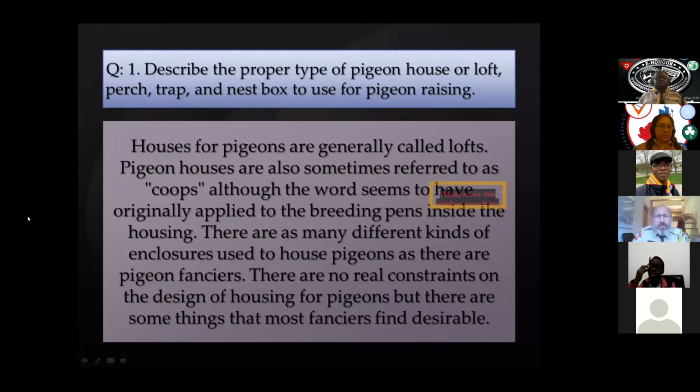Houses for pigeons are generally called lofts. Pigeon houses are also sometimes referred to as coops, although the word seems to have originally applied to the breeding pens inside the housing. There are many different kinds of pigeon houses, all different sizes, shapes, and colors, and there's no real one design. You can have any design you want, but you've got to have some basics inside them though. The house can look anything you want it to look, as fancy as you want or as plain as you want. So let's have a look at some of those.